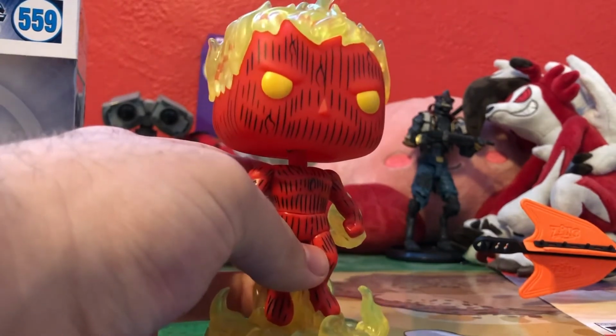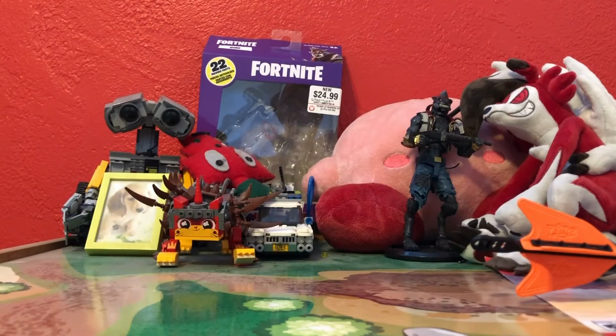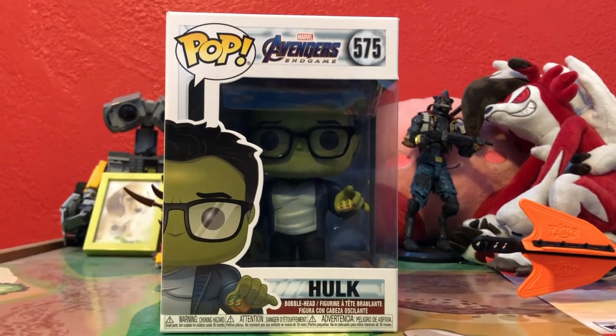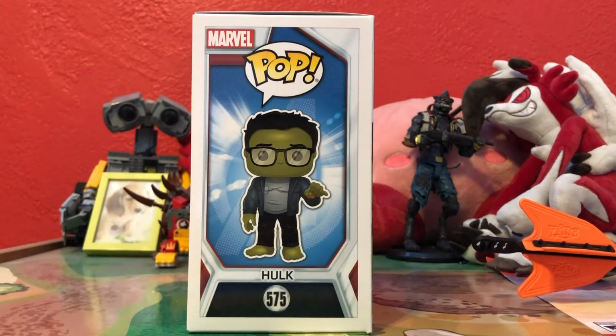You won't regret it. And the other one that I got from GameStop is one that I've been looking for a long time. If you saw my top 20 Funko Pops of the year, I said that I was having a really hard time trying to find this one at a store, but I finally got it, and that's the Smart Hulk, or the Endgame Hulk with the glasses and the taco in his hand. And it's kind of a mix of two scenes.